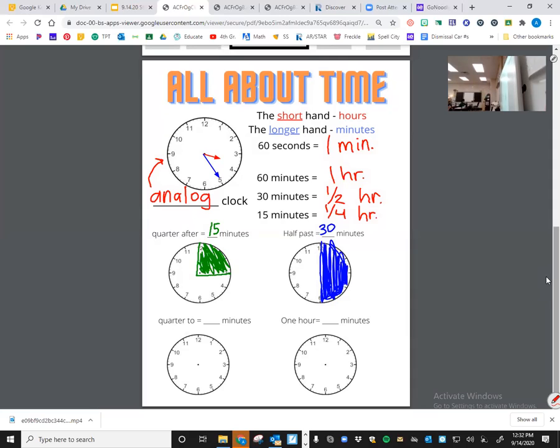Okay. We did quarter after already, and we said that was worth 15 minutes. Half past was 30. If it's quarter to the hour, how many minutes is that worth, do you think? Do you see a pattern yet, Peter? 45. How did you pick 45? Because it's out of 15s, right? So I know that quarter to the hour means 45 minutes have gone by. So I should have almost like a little Pac-Man that is not colored in.